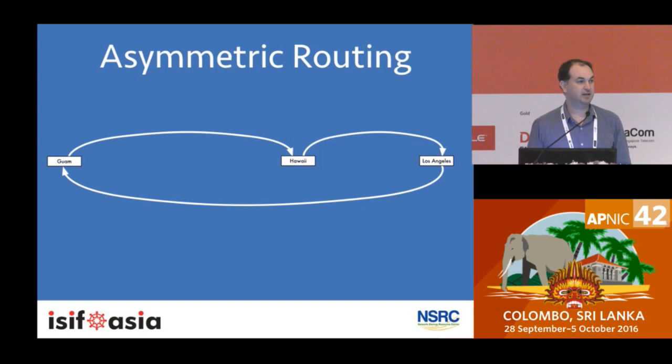Another example that I'm seeing is asymmetric routing because carriers, some of them don't understand how BGP works. Some of them don't understand traffic engineering. We've got a carrier in Guam who takes a full table in Guam but doesn't advertise any routes there.